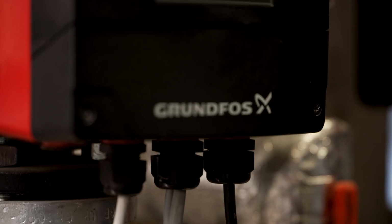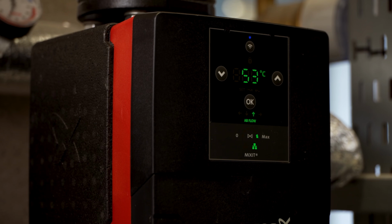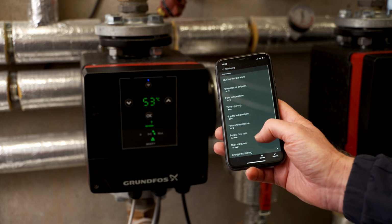Some benefits of the MIXIT solution as well is that it can connect to any BMS system through various means such as Modbus or BACnet. As well as that, you can also connect directly to the MIXIT solution for the purpose of commissioning, upgrade any software license by means of your phone or iPad through a dedicated Grundfos Go application.